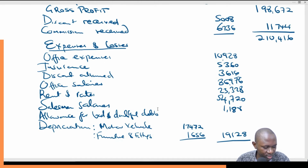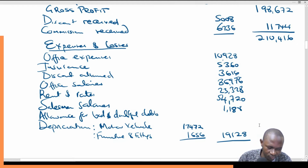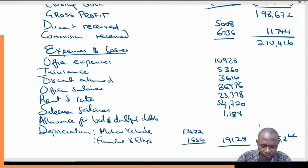10,928 plus 5360 plus 3616 plus 86,976 plus 23,328. These figures are quite tricky. Plus 54,720 plus 1188 plus 19,128. That gives us 205,244. I think that's what we got maybe the first time. So let's just go with that, 205,244.